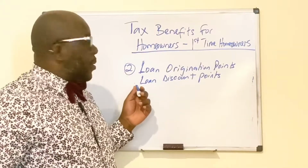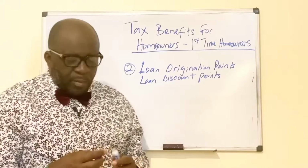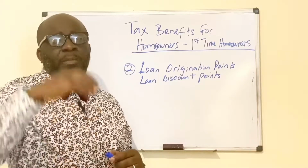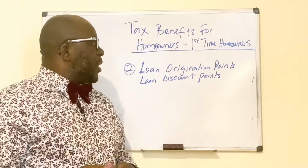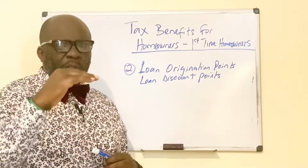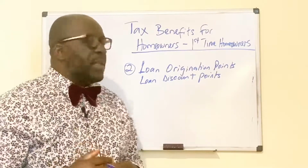Number two is loan origination points or loan discount points. What are loan discount points? These are prepaid points you pay on your mortgage to actually bring down your interest rate. When you're seeking a mortgage, you can ask your loan officer if they have the option for you to buy down some points so it reduces your interest rate, and that automatically reduces your monthly payments.